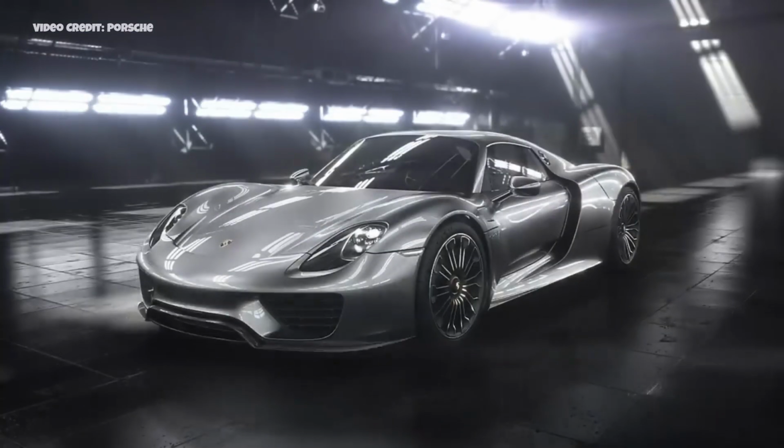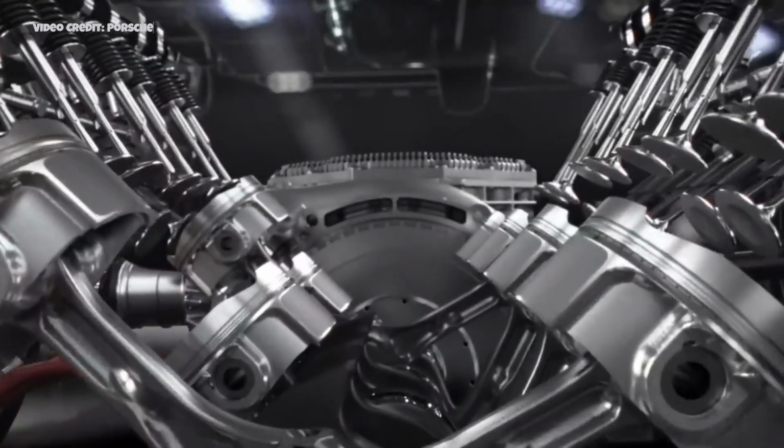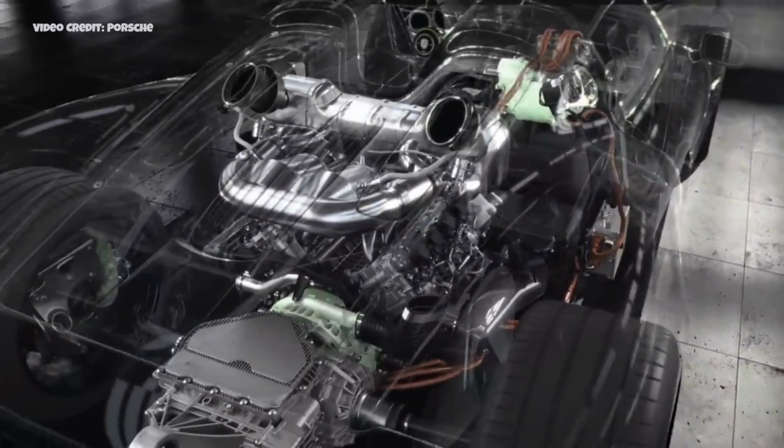The Weissach pack includes extra aero and body parts in exposed carbon as well as the exposed carbon rear wing. The car also gets Alcantara interior and special magnesium wheels by BBS just for this car. The price of this pack was $84,000 from the factory.